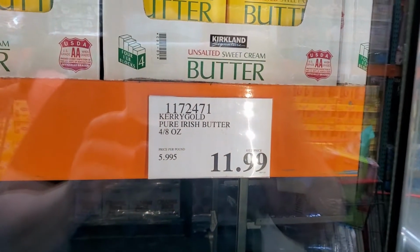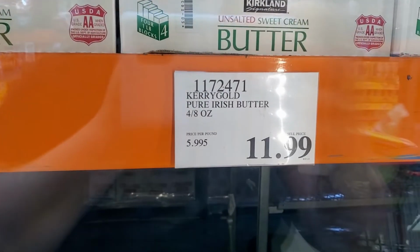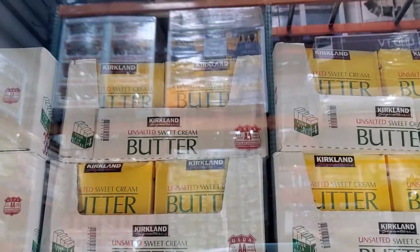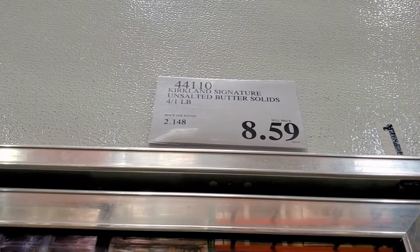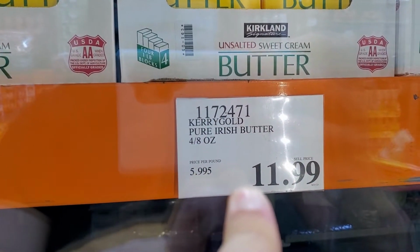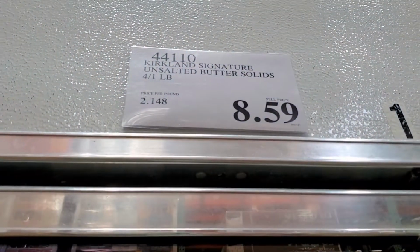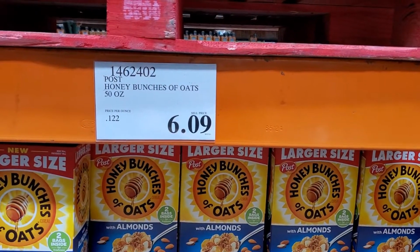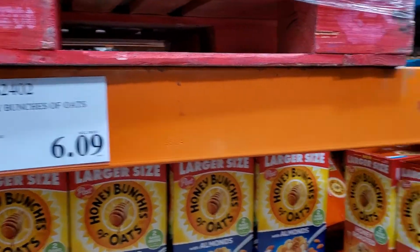You have the Kerrygold Pure Irish Butter, 4 containers of 8 ounces each, $11.99. And on top you have the Kirkland brand that I think is the imitation for $8.59, 4 containers, 1 pound in total. So price per pound, the Irish butter is $5.99 and there is $2.14. You have the Honey Bunches for $6.09, 50 ounces.